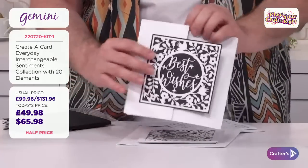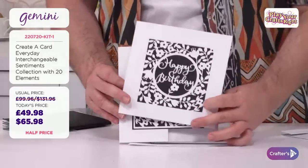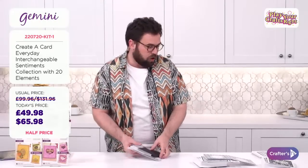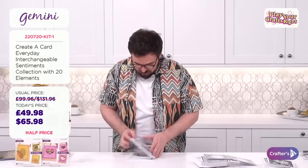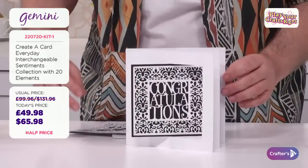I love that one with a fold-back card there. And the other sentiment in here is happy birthday. So that's the third one that you're getting. There's so much in here. You think you've got 12 different ways of using these, even if you're just cutting them all into the same concept card. This one here is your K card that's been done with the congratulations.